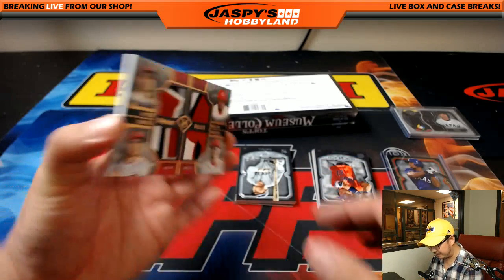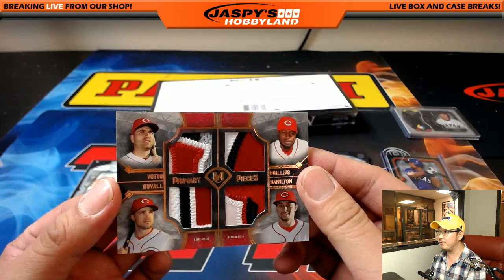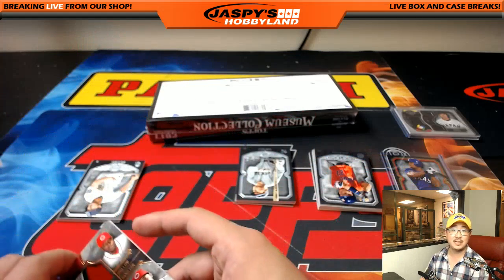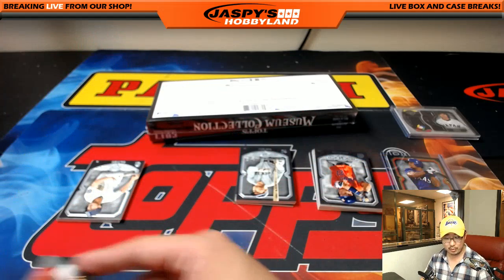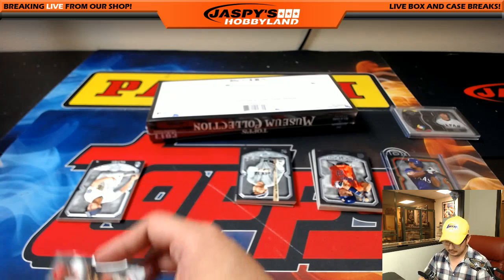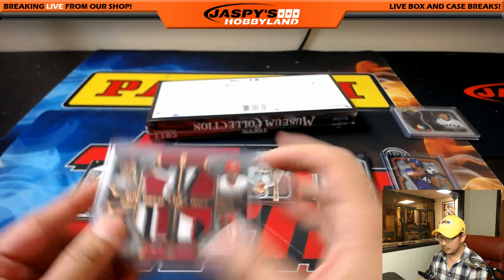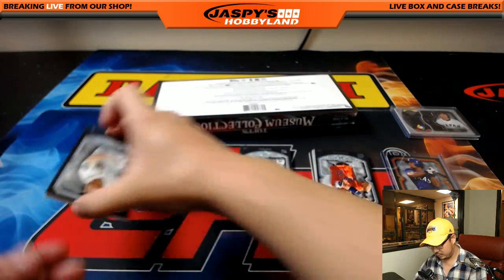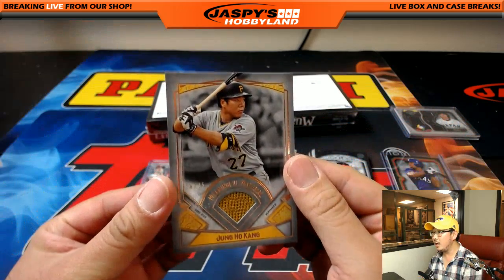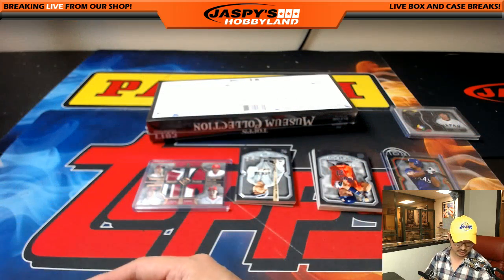Reveals an out of 75 for the Reds. Joey Votto, Brandon Phillips, Adam Duvall, Billy Hamilton. 58 out of 75 quad relic for the Reds. Fins up is now on the board. Behind Will Myers is a Jung Ho Kang. 16 out of 35, meaningful material.